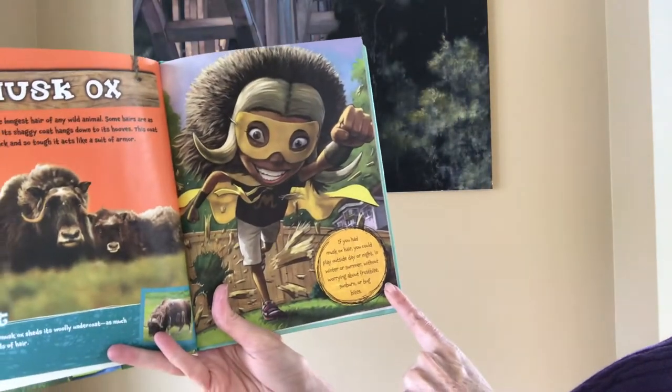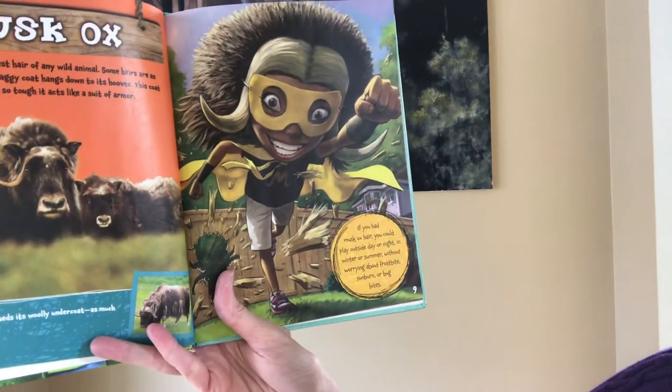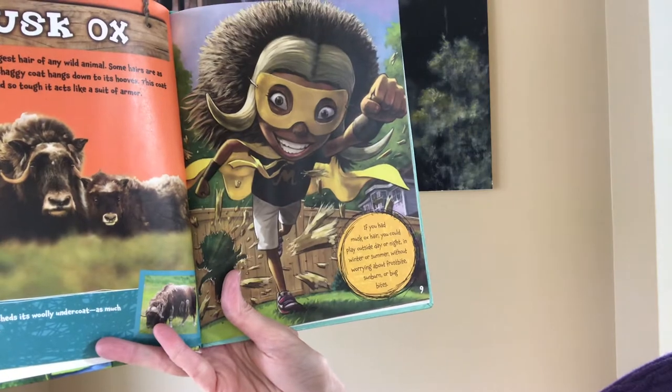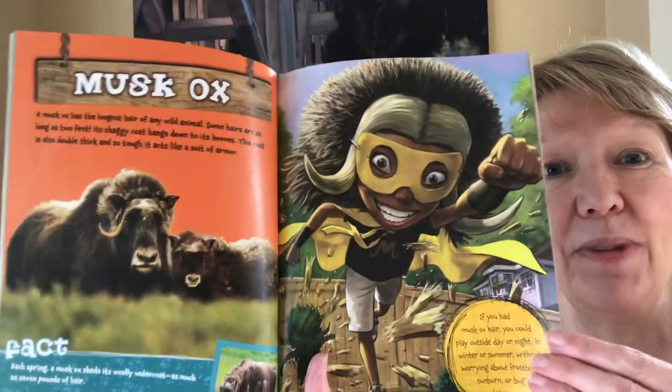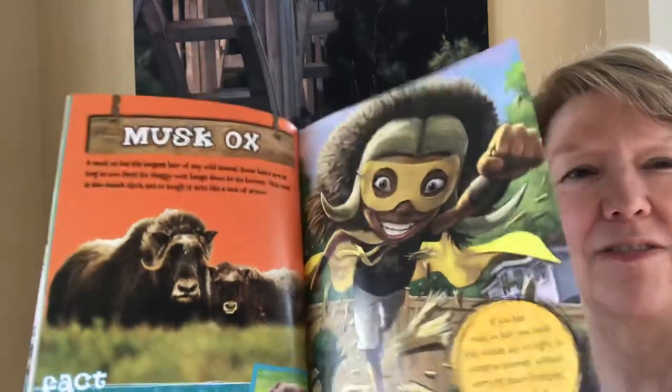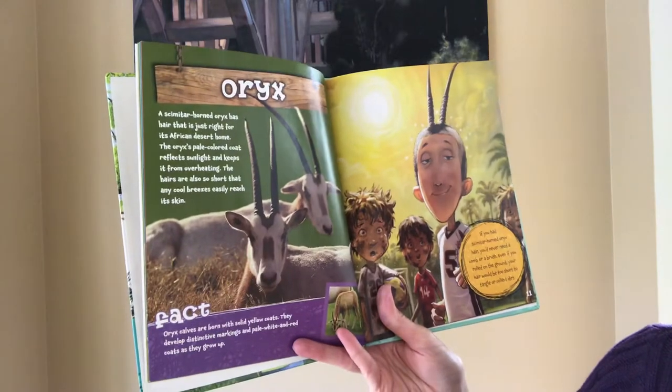If you had musk ox hair, you could play outside day or night, in winter or summer, without worrying about frostbite, sunburn, or bug bites. That would be kind of nice. But I don't know about 7 pounds of hair to carry around. That's heavy.